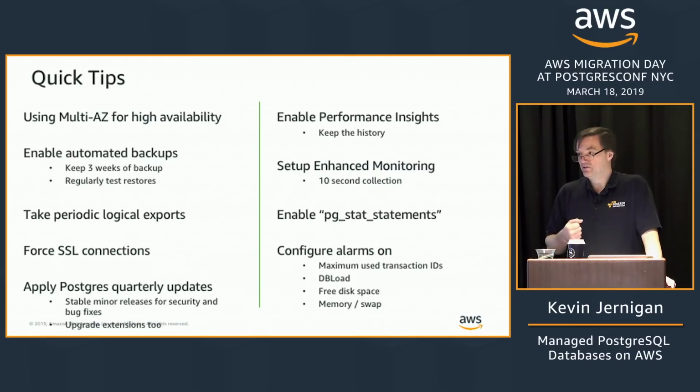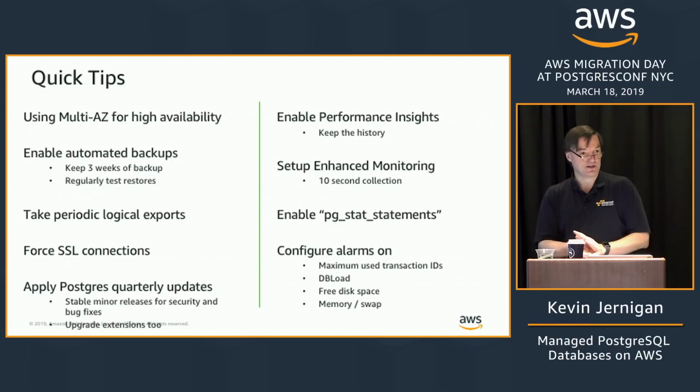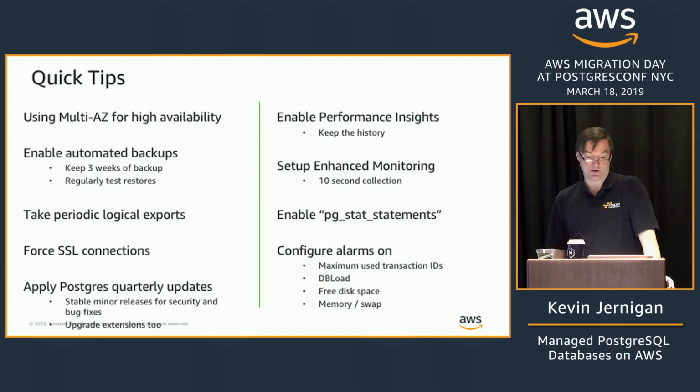You should probably take periodical logical exports, dumps of subsets of your database, maybe certain schemas or certain tables. You might need to be doing more precise restores than restoring your entire database to a point in time. So it makes sense in a lot of cases to take periodic logical exports as well. I don't see why you wouldn't force SSL. You should probably turn on force SSL in all your environments just to make them more secure.